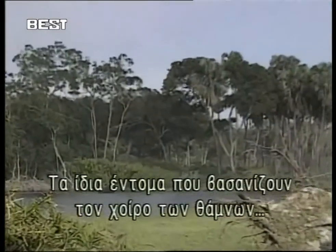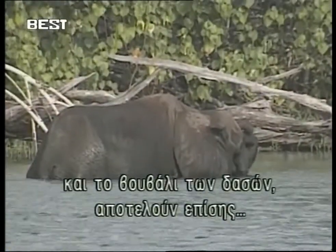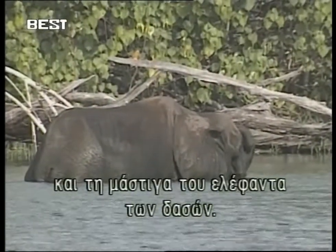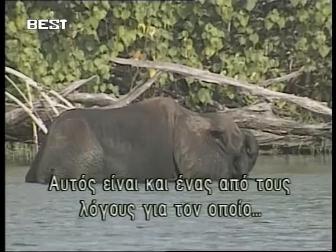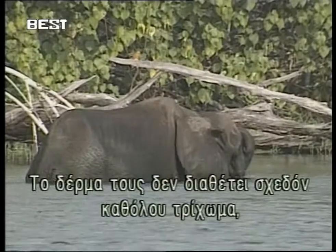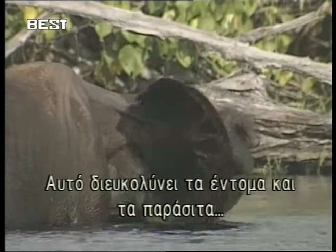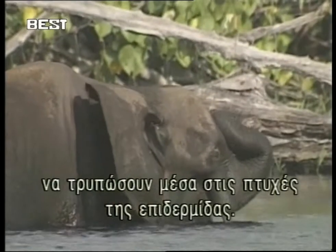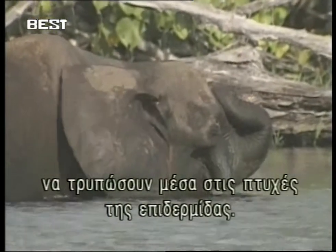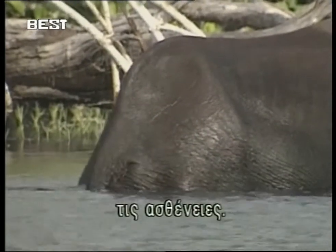The same insects which torment the bush pig and the forest buffalo are also the scourge of the forest elephant. This is one of the reasons that all elephants love to bathe. Their skin is almost without fur and is deeply wrinkled. This makes it easy for insects and other parasites to worm their way inside the folds of the epidermis. Frequent bathing is the only way to ward off disease.